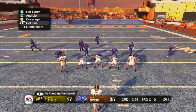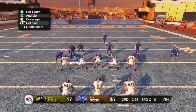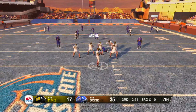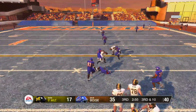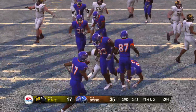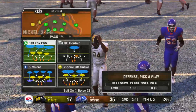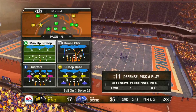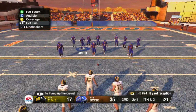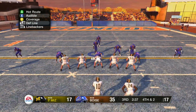Even better. They line up in the shotgun, three wide. He drops back. Tackle at the 28-yard line. They'll get a good chunk of yards on that play, but they're still looking at fourth down. Maybe that will perk these guys up a bit and get them going on the next drive. It's a great stand on that set of downs by this defense. They gave the quarterback the underneath throw, but wouldn't let the receiver get to the sticks. Nice job.